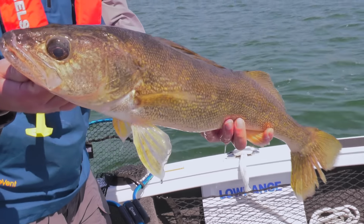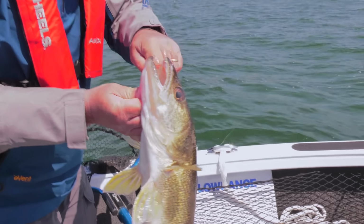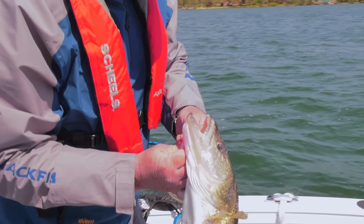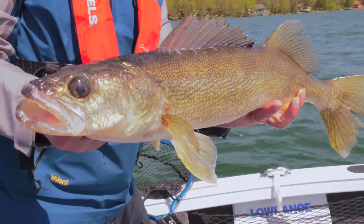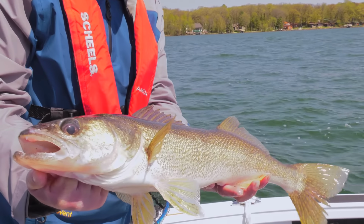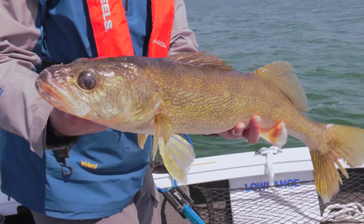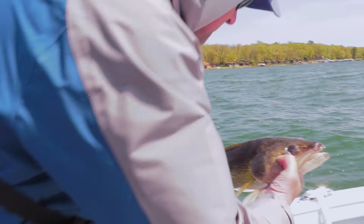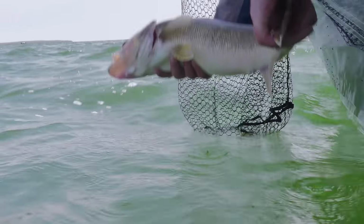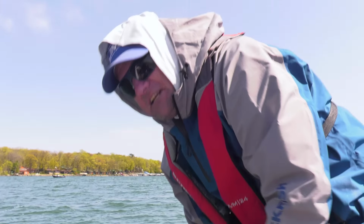Oh, look at that. That tungsten jig right in the corner of her mouth. Get her unhooked here. Oh, that's a nice fish. That is a beauty. Long and strong. That makes a person's day, you know what? You come out here, tangling a few of those. That is a good way to spend the day. All right, we'll go get her in the water. Yeah, that's a nice fish. And there she goes. Boy, they shoot straight down when they take off.